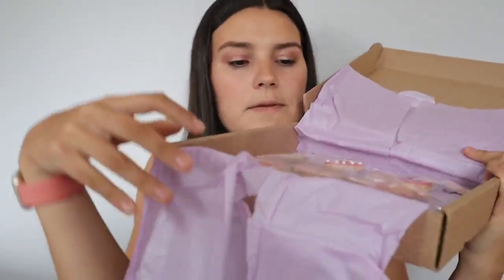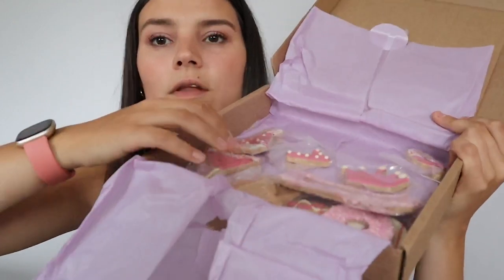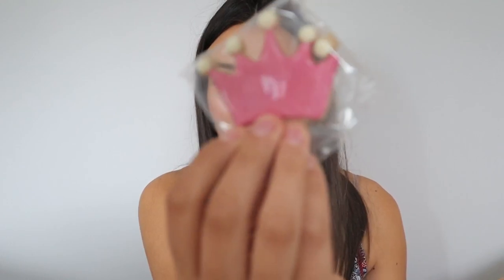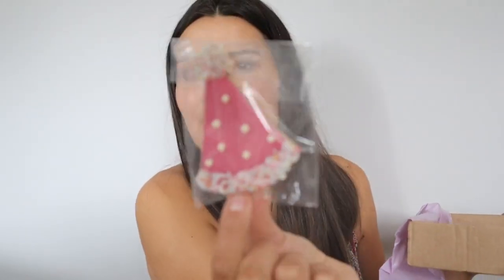And these are all homemade treats for her birthday. But included, there are things like a little crown, a bone that says happy birthday, a little party hat. So cute little birthday themed biscuits for her. And I know Millie will love these. I can't tell, she's down here sniffing.